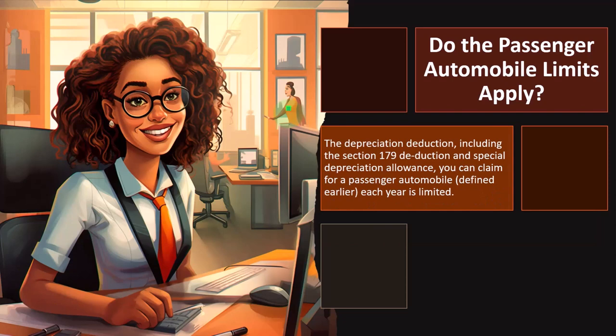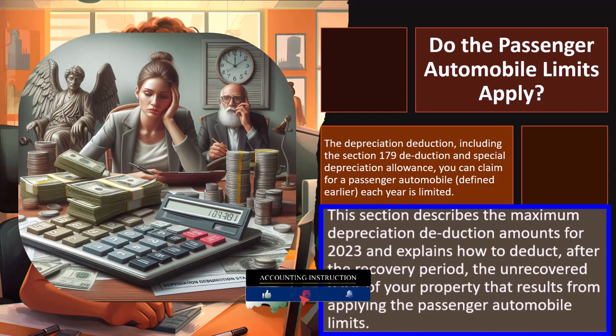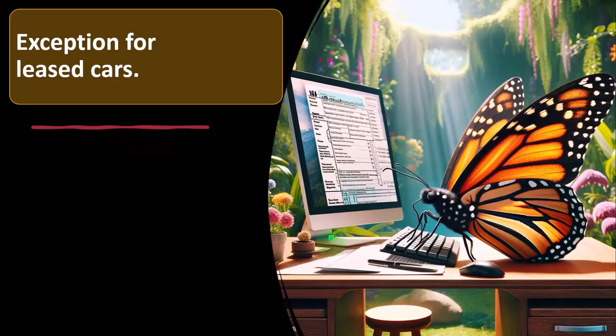Okay, so the depreciation deduction, including the section 179 deduction and special depreciation allowance you can claim for a passenger automobile defined earlier each year, is limited. So this section describes the maximum depreciation deduction amounts for 2023 and explains how to deduct after the recovery period the unrecovered basis of your property that results from applying the passenger automobile limits. So in other words, if you have the automobile limits on, you're probably not going to be able to deduct as much up front, but that doesn't mean that you completely lose the deduction, because these deductions, you'll recall, are basically timing differences. So you would think over the life of the property, you would get the same amount of deduction. It's a matter of when you would get that deduction. Of course, we would typically like to get the deduction sooner rather than later.